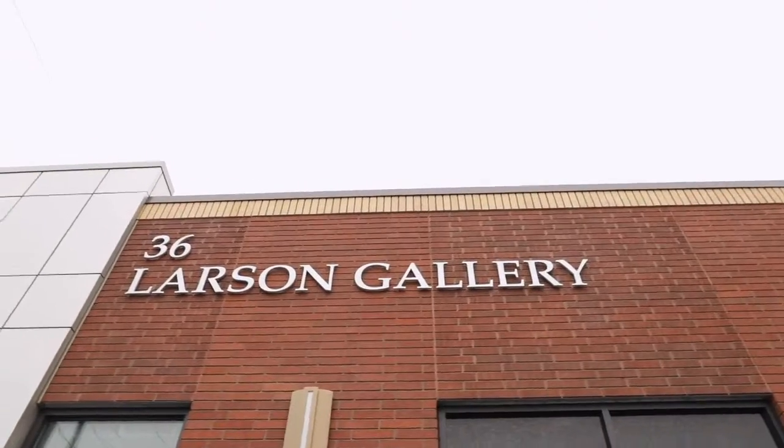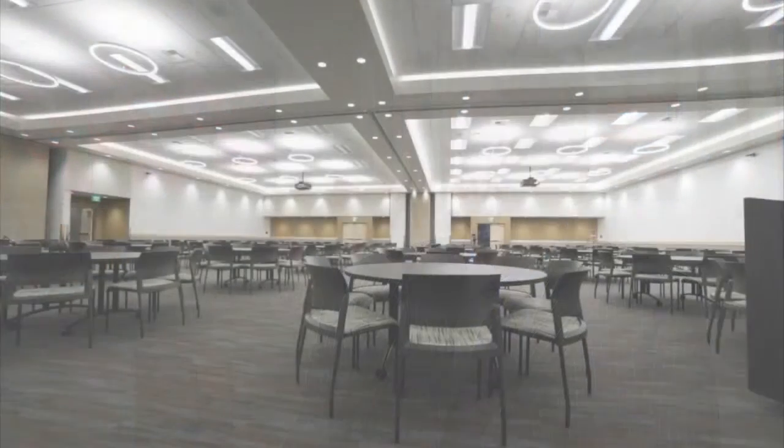In 1955, there was a friends group that started, and they helped support the gallery. In 1965, they became the Larson Gallery Guild, an official nonprofit organization, and they've been supporting the gallery ever since. So it's really with the partnership with the Larson Gallery Guild that we're able to do this big step.